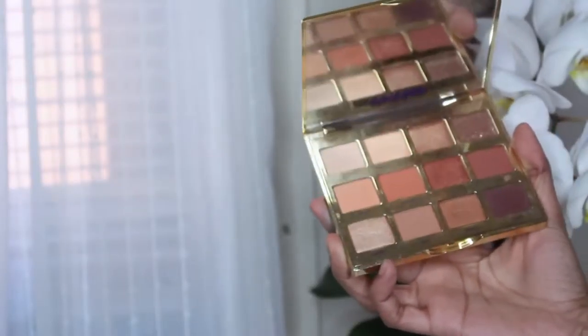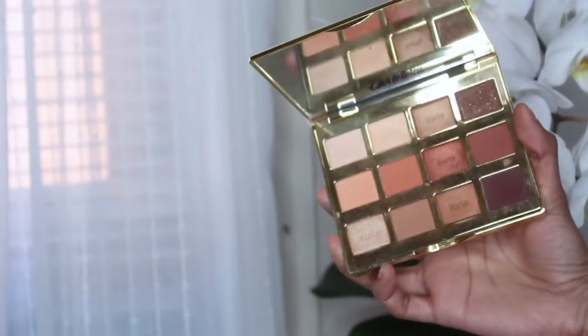Top favorite though had to go to the Tarte Toasted palette. This right here, I feel like, screams my name. It's every single shade that I would go for in general. It has like orangey shades, and it's the perfect palette to travel with as well. This is what I took to my Europe trip, like the only palette, and it worked just fine.